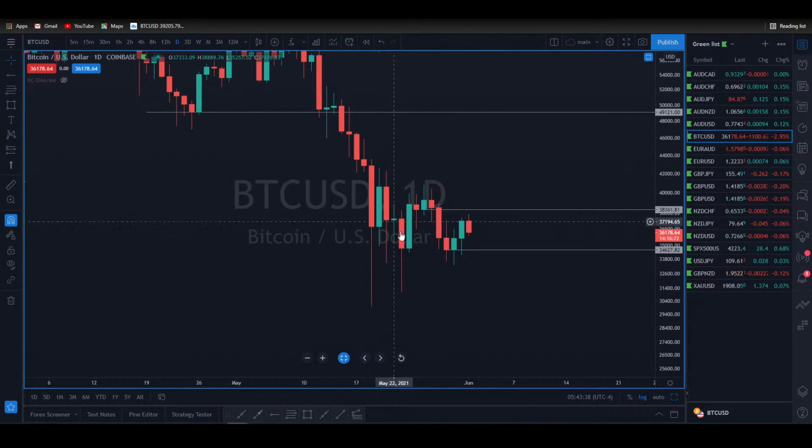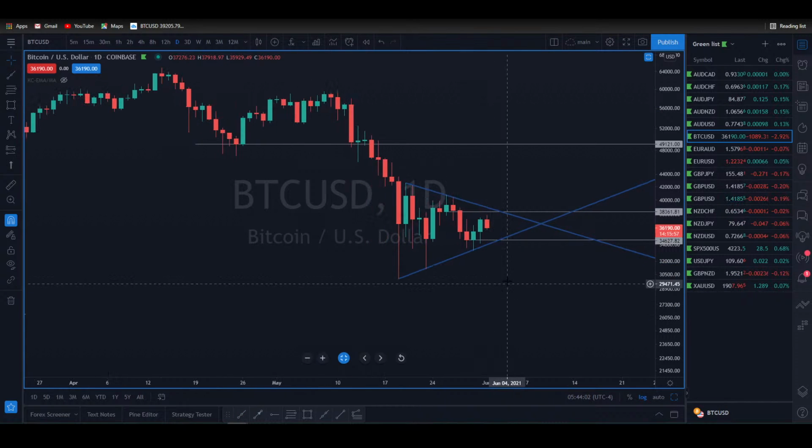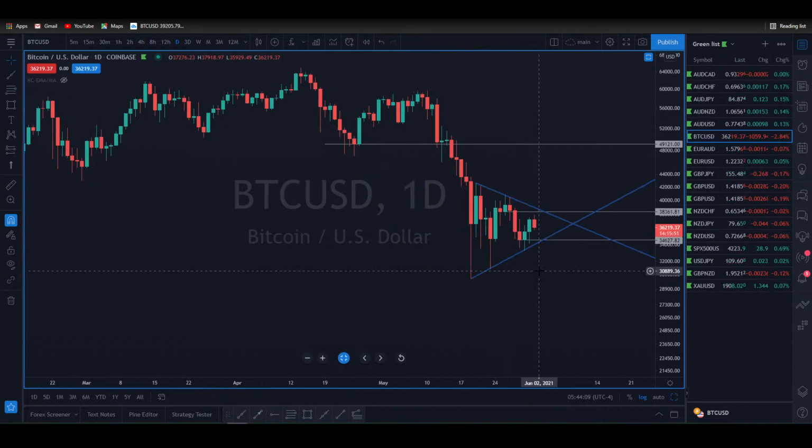So you are filling out the bottom of the range, but the one thing I don't like is the fact that you're making straight lower highs. You're not making any lower lows either, so you are wedging up. This is what some folks like to call a bear flag. I'm not a pattern trader, but there you go. You don't want to see this thing break to the downside. If this thing gets a daily closure to the downside of this, you're going to see further selling.